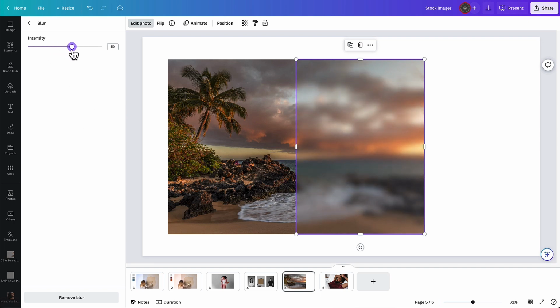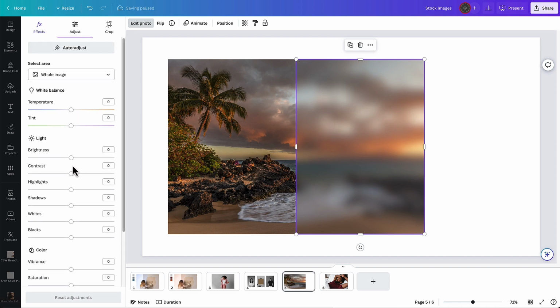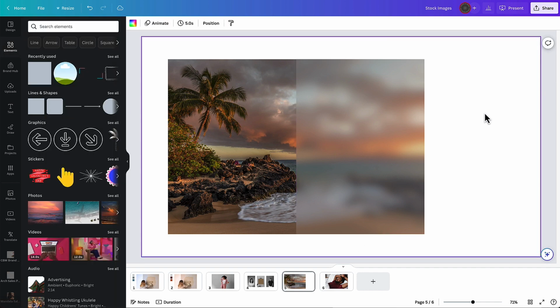And that you can then change with the saturation, change with the brightness and contrast, and you can make it feel like there is this kind of transparent glass over the image, and it makes a perfect place for you to overlay text, etc.